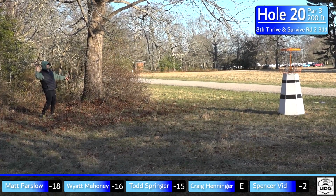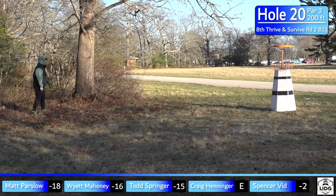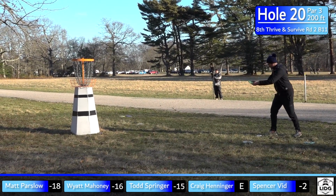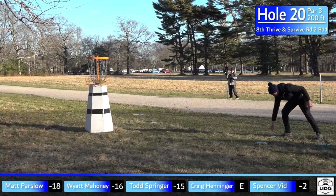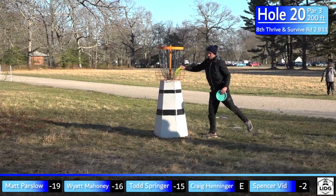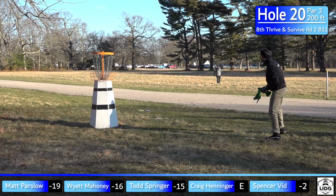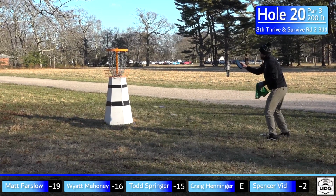Wyatt and Spencer just not quite able to find the chains there, but able to land it close, and making minis on the backside. Yep, Craig's joining. We got a couple of birdie chances here. I'd say that's going to give Matt a real comfortable. Don't count your chickens till they hatch, Adam. As we'll see on the next hole, there's certainly possibilities for strokes.